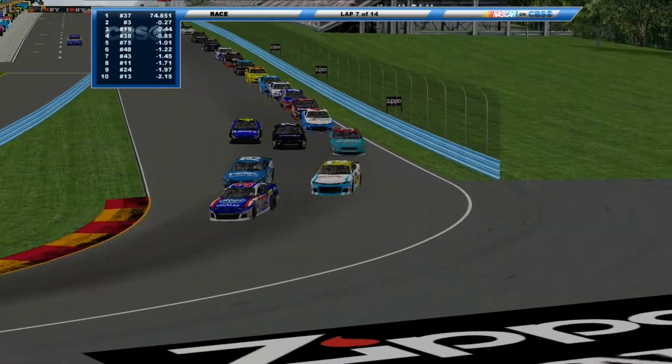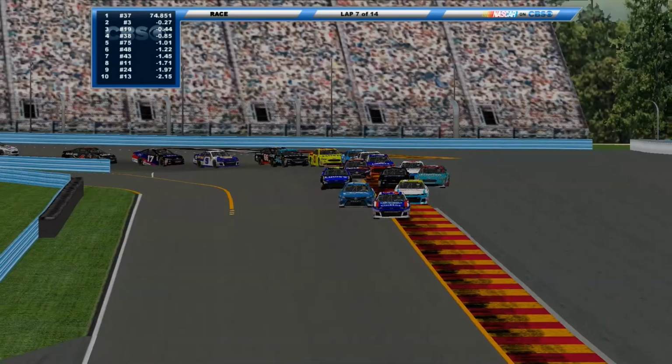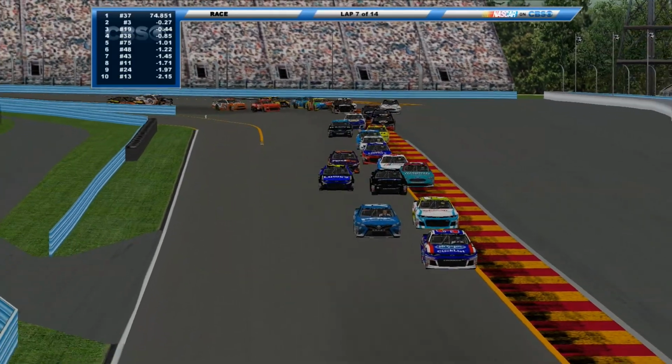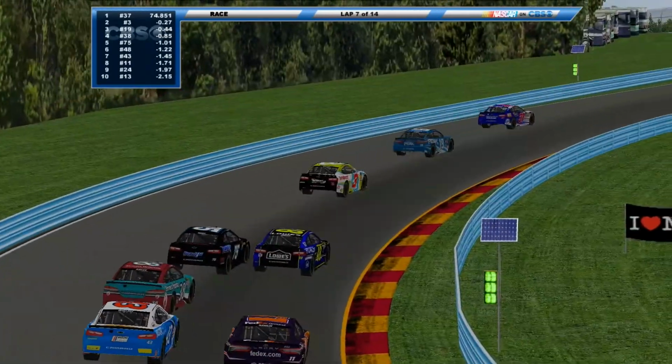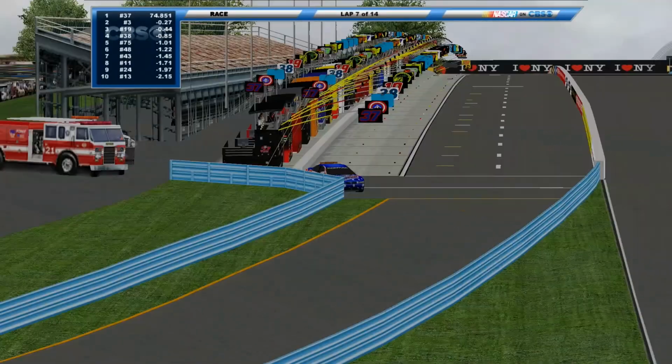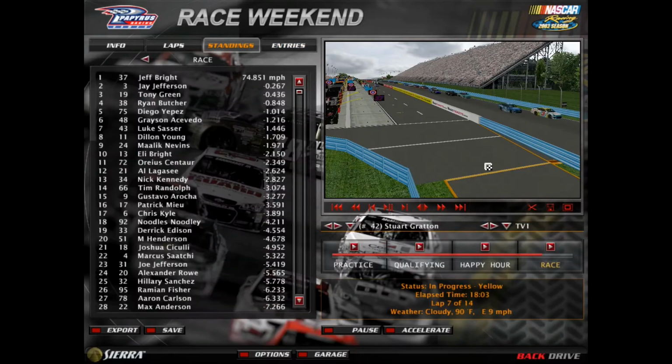Into one. Racing, trying to make it three wide. Three wide, can they make it stick? While the car's slipping and sliding all over the place. They all made it this time, but I gotta throw the caution out anyways. It'll be one to go this time, bud. Oh, come on.